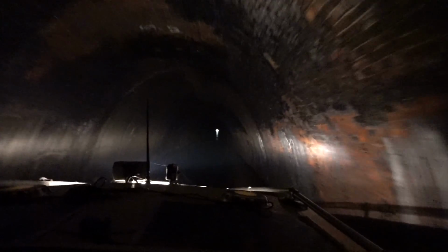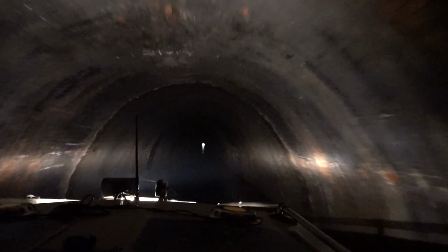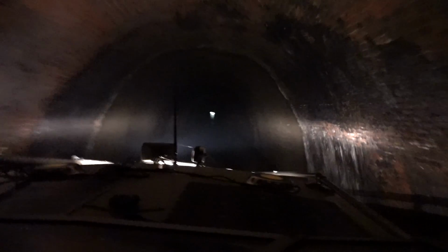I'm glad I put my screen down because I did have a nasty scrape in the side and I've lost my starboard navigation light, unfortunately. Quite a lot of scrape marks on the walls here. They curve in too much for a modern leisure boat. Obviously this tunnel was built for working boat traffic, not for leisure boats. There's a few little wibbles and wobbles in it as well, but it's generally pretty straight.